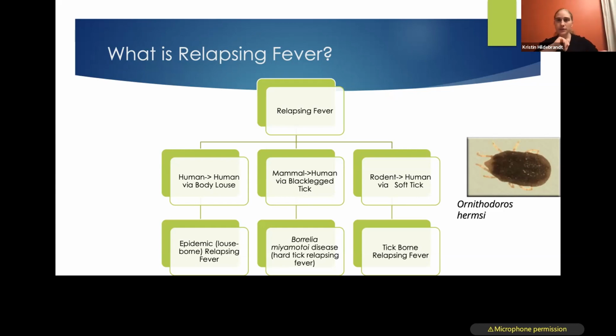Now, a long time ago, we used to see a whole bunch of this. However, that's not really the case anymore. It's not really seen in the US. Maybe you might see it in a refugee type of population or somewhere where there's very close human quarters and human contact, but really not one that we're going to be seeing even in patients who are traveling.